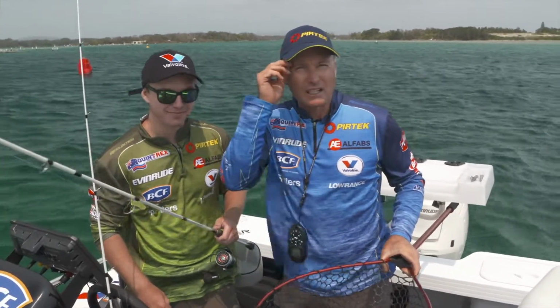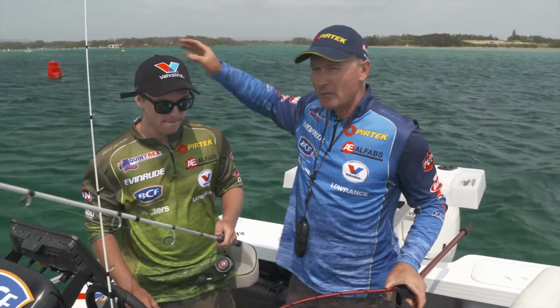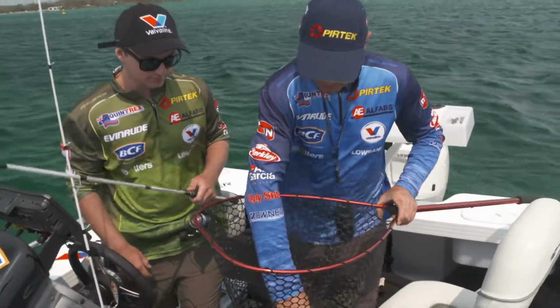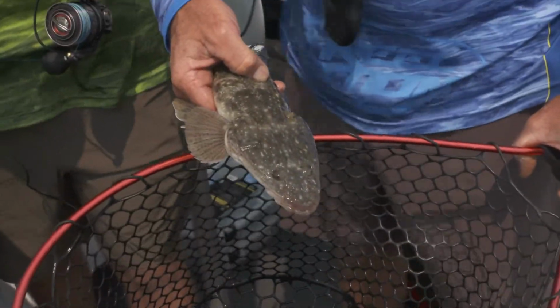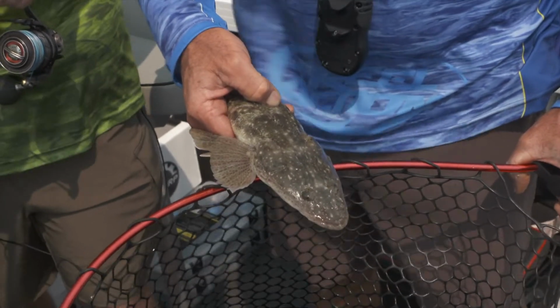So tide's just starting to run out at the moment, but big high tide's pushed in. We might go up the sand flats and have a look and see if we can't find a few. But I've got to tell you, that's a beautiful little fish, and that's a great start to what hopefully is going to be a pretty busy day on the water for us, eh, Todd? Yeah, mate, looking forward to it.